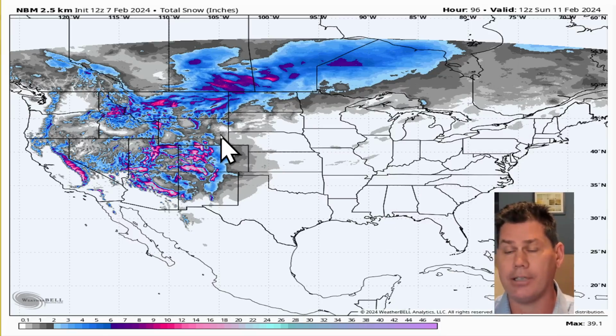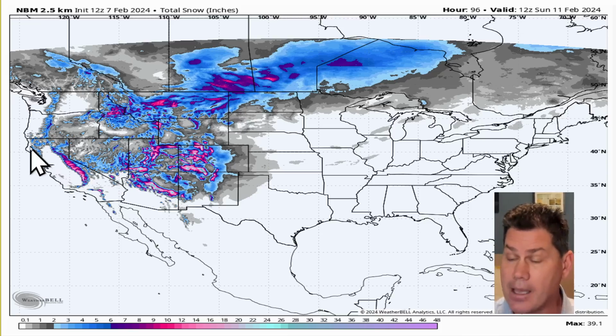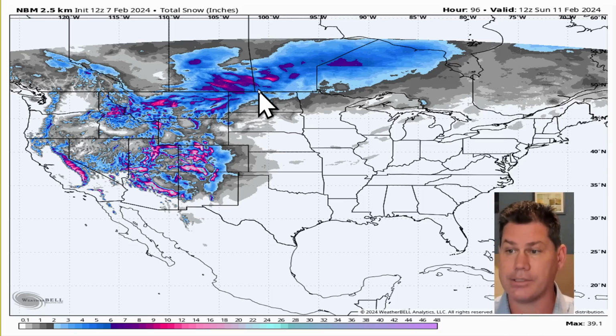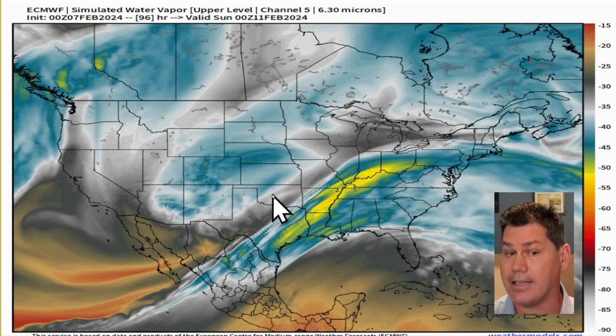So here are the additional snowfall totals on top of what you've already seen. They're estimating in feet up there in the Sierra Mountains, but out towards Utah, back into Flagstaff again, through Arizona, through Colorado, all the way up into portions of Wyoming and back into the Dakotas with that snowfall total. But you can see the leading edge of that trying to peek into the panhandle of Texas. That's because we've got the other storm system moving in. So here's the first one.